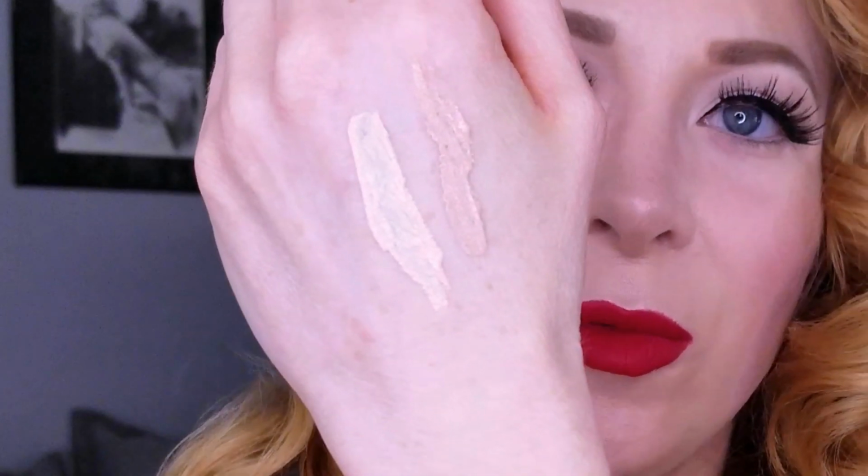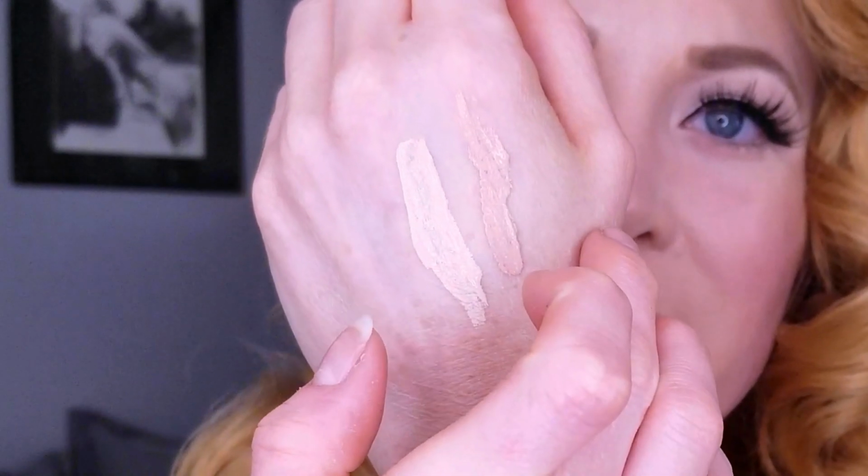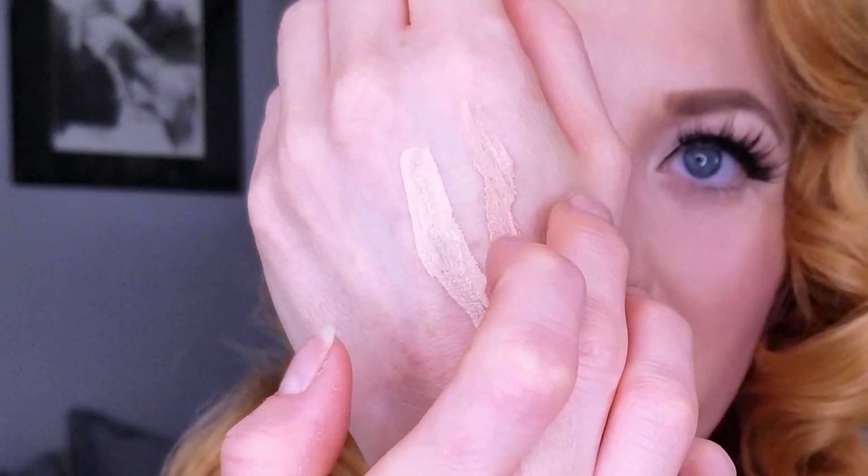Now, the difference is a very thin brightening consistency, because this is a thin formula, so it's just a little bit thinner in its consistency. Now I'm going to put on the MAC, which is more of a long wear. So here's the long wear here. And then here is the more moisturizing highlighting concealer.